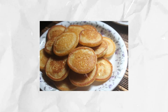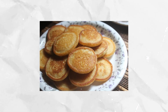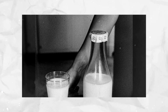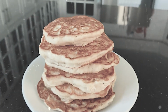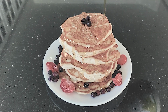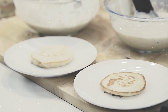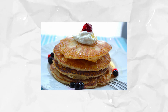The ingredients were simple and accessible: flour, baking powder, a pinch of salt, a little sugar if it was on hand, and either water, milk, or even watered-down evaporated milk to bring it all together. A spoonful of fat, usually lard, bacon grease, or a drizzle of vegetable oil, gave the batter just enough richness to crisp up on the griddle. Without eggs, it was the baking powder that worked its magic, lifting the pancakes into light, tender rounds.